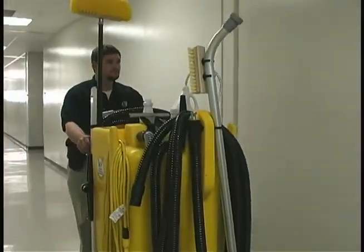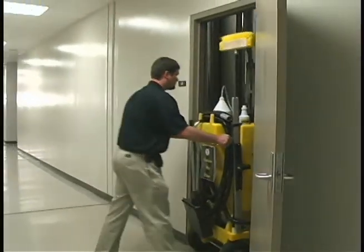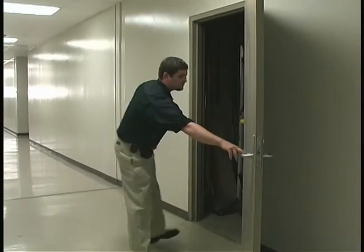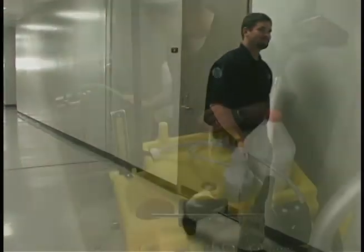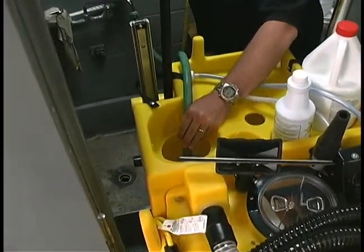If you're finished, store your Kaivac machine with clean empty tanks for use the next day. With our system, there's a place to store everything. This helps keep your tools organized and your workplace tidy. If you have more cleaning to do, refill the reserve tank with fresh water and move to the next cleaning area.